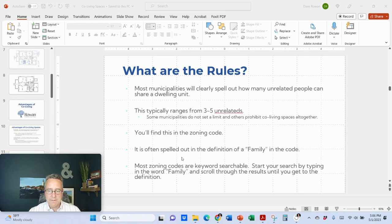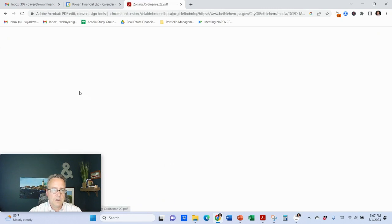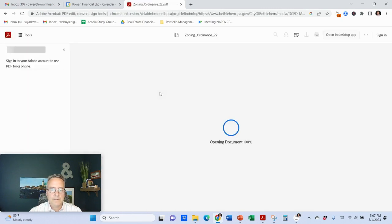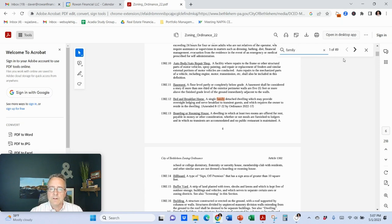It's often spelled out in the definition of a family in the code. Most zoning codes are keyword searchable. And in fact, I'll show you an example of that, how easy this is to find. So if we go over to the internet here, we're doing a search on Bethlehem, PA zoning ordinance. So we click on the zoning ordinance and up it comes. And so then you say, I'm going to search for family. Okay, wow, got 24 instances of this. Oh no, got 120 instances of this.